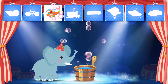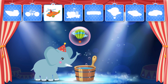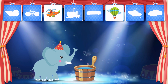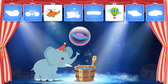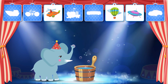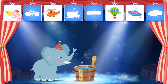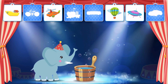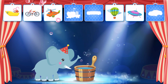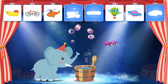Helicopter. Balloon. UFO. Boat. Bike. Car.